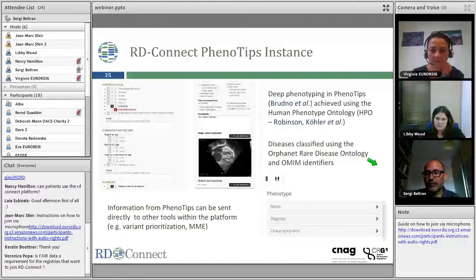So how do we collect the phenotypic information? We use a software called PhenoTips. We have our own instance of PhenoTips. It's a software developed by Michael Brudno's team in Toronto, Canada. And we use HPO terms to codify the phenotypes. And then we use Orphanet, Rare Disease Ontology, and OMIM identifiers to classify the disorders. What we do is set up very specific templates for groups of disorders so that it is easy for the clinicians to enter the phenotypes of a patient.